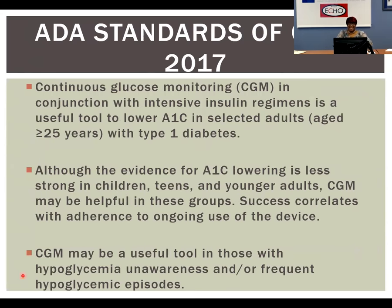So for the ADA standards of care from 2017, the CGM in conjunction with intensive insulin regimens is a useful tool to lower A1C in selected adults. And as you can see there, they say adults greater than or equal to 25 years of age with type 1. Part of the reason that is said, when they did it in younger patients, they had a tendency not to pay as much attention to the bells and whistles, so they did not get as much benefit. But over the age of 25, the device has been shown to be extremely beneficial.